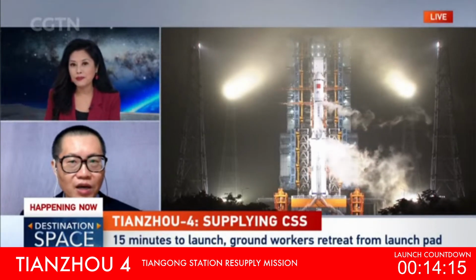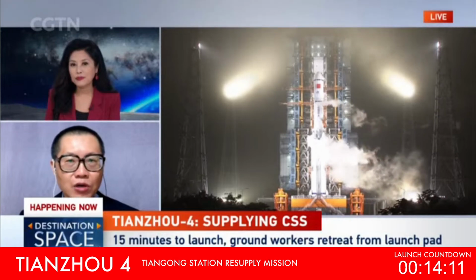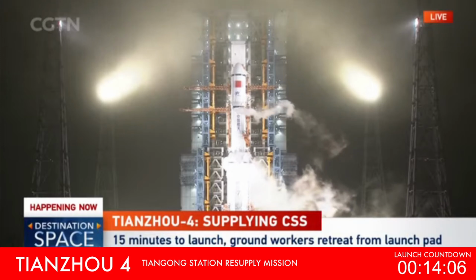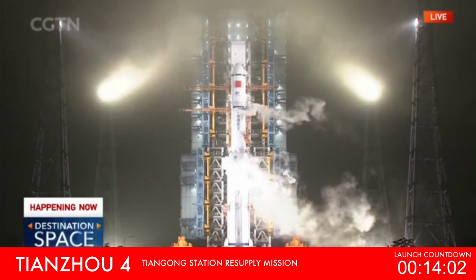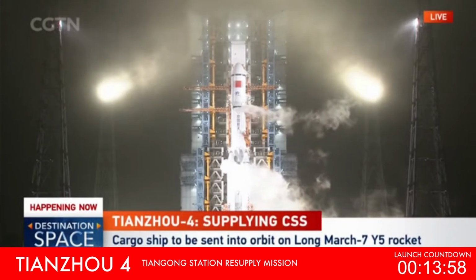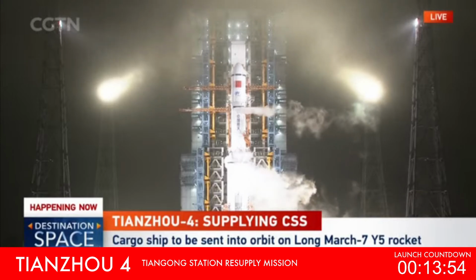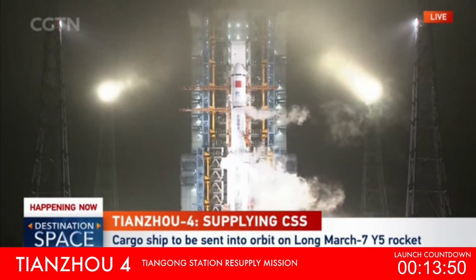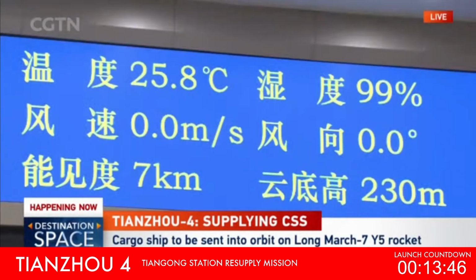Well, as I have mentioned, the former three had the role of testing key technologies, but the major role of Tianzhou 4 is to support the construction of China's space station. So it not only brings the resupplies for the daily life of the three crew members of the Shenzhou 14 team to stay there for half a year, but also the instruments and equipment for connecting the three modules together, Tianhe 1, Wentian and Mengtian.